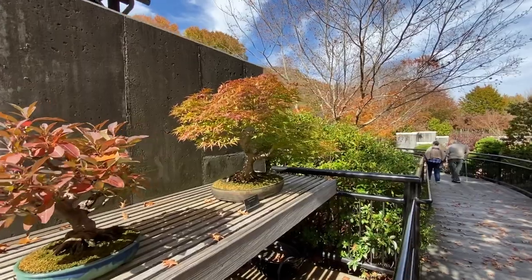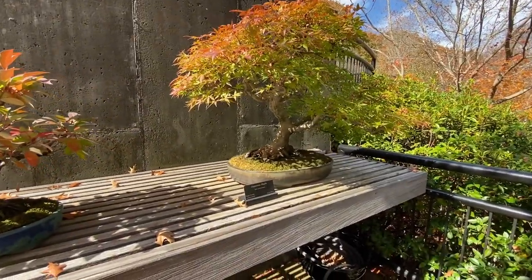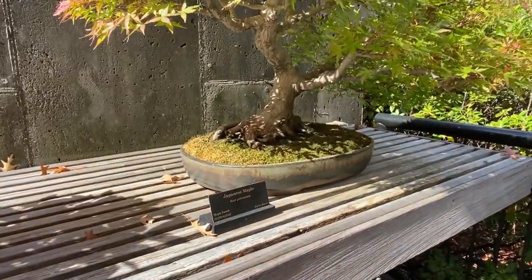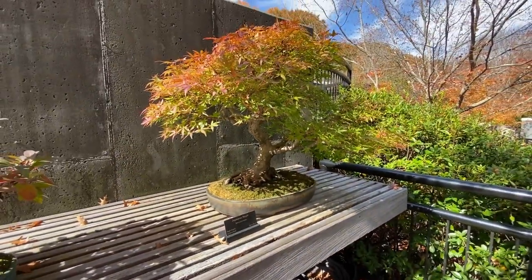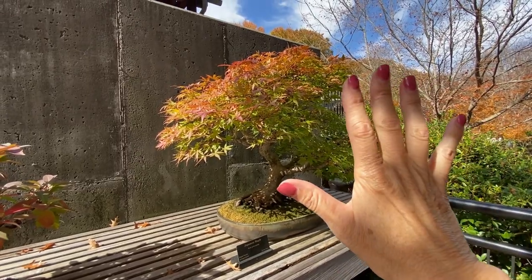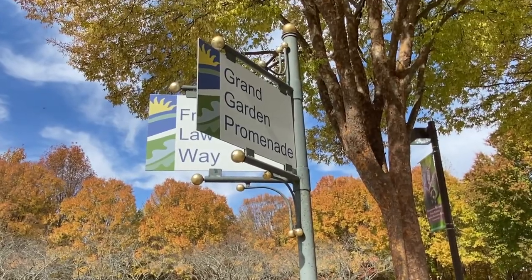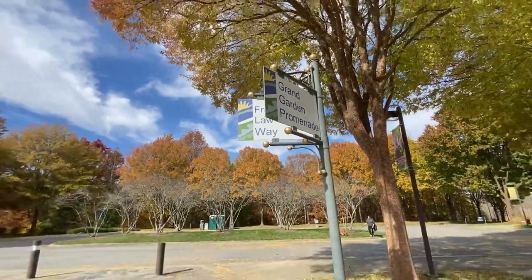This is another Japanese maple. We all know how really big these things get in our garden, and for them to trim this up to make it this small is unreal. This is called the Grand Garden Promenade.